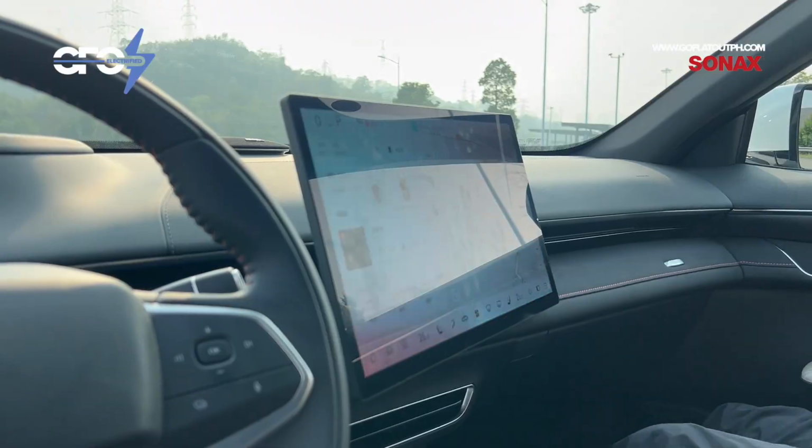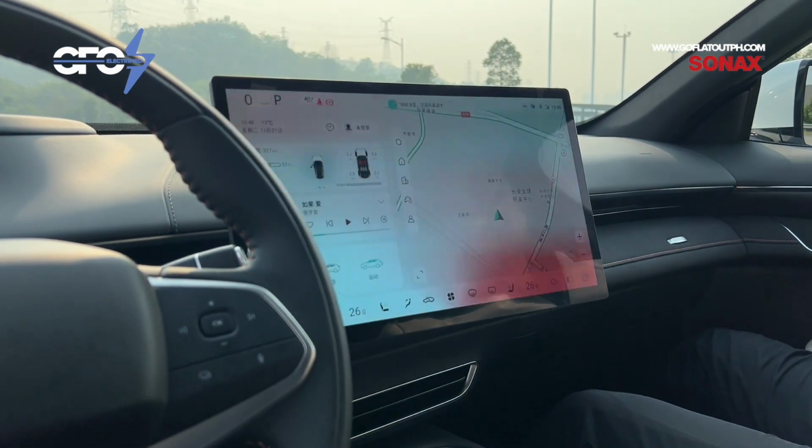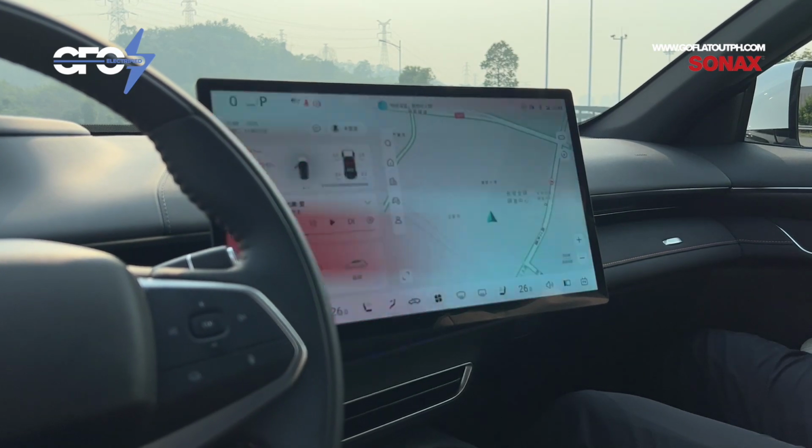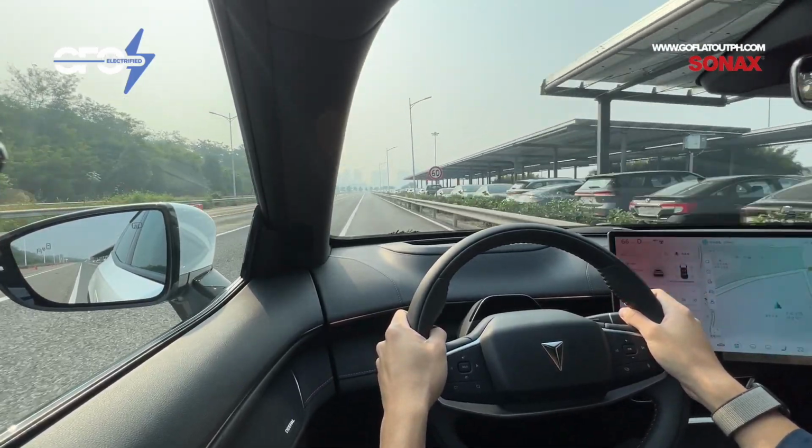You have this screen that will adjust to you when you sit down in the driver's seat. Very cool actually. The Chinese are really doing so well in terms of technology, especially with electric cars. So now we're gonna drive the car around the test track of Changan here and we can go straight? Yeah.